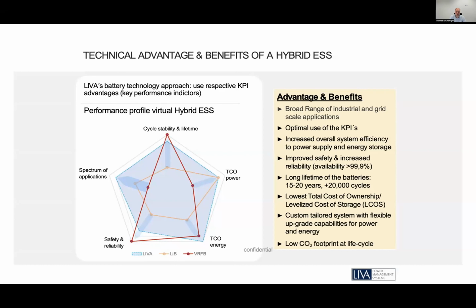Most importantly, we believe we can reduce the total levelized cost of storage of the entire system. We believe we bring down the capital expenditure and the operational cost for the entire system. And we are doing all this to achieve the lowest possible CO2 footprint over the lifetime of our storage systems. I will say a few more words about that in my last slide.